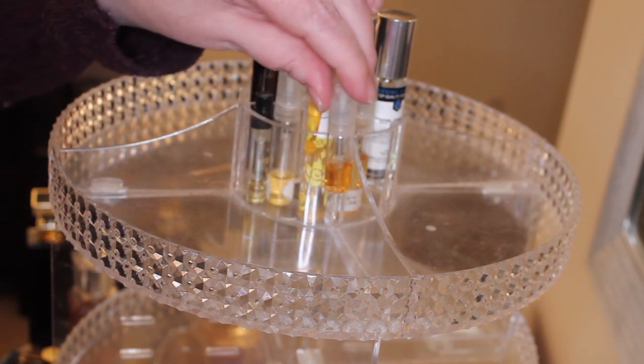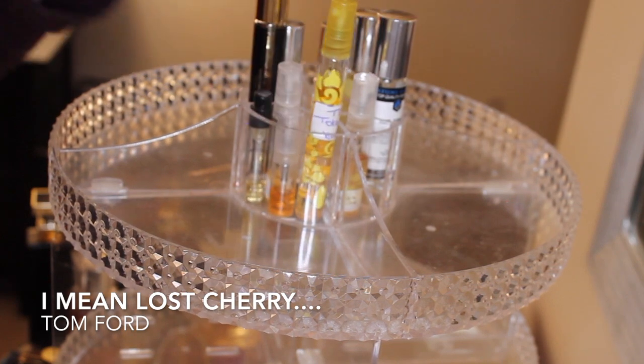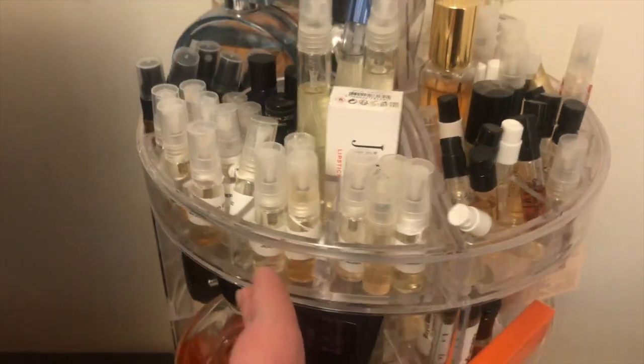And then I don't know what this is. I think it's Cherry Delight by Tom Ford. Yeah, this one's Cherry Delight by Tom Ford. So those are the samples that I'm kind of working on. I've got a whole bunch of other samples in a carousel that I am going through and testing out as well. So I want to start with this top shelf.